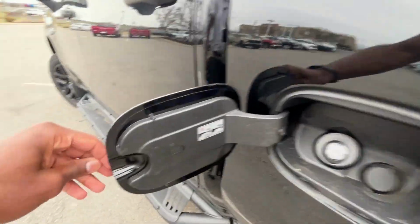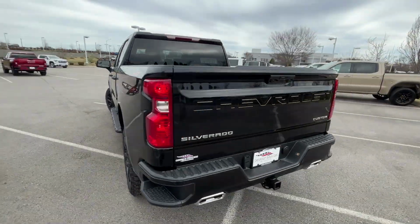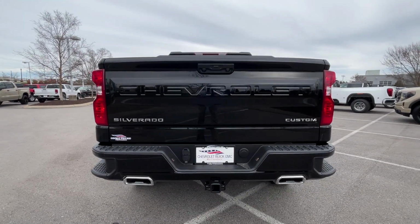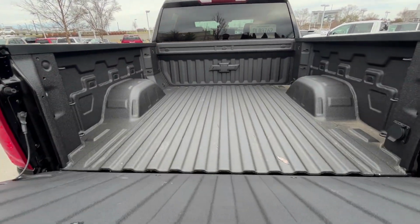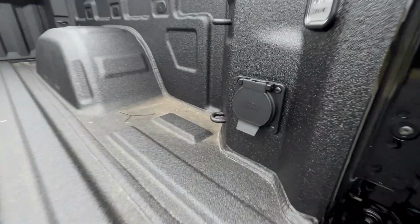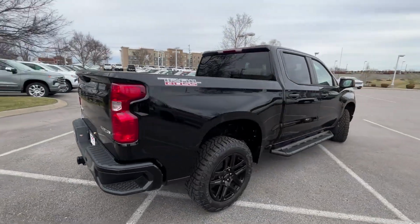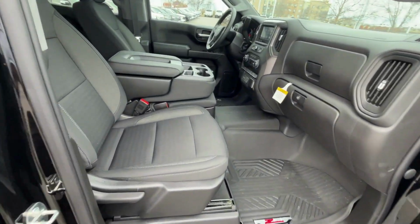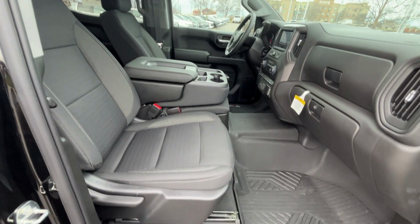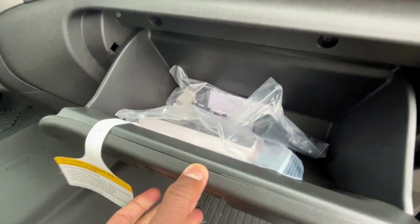Almost forgot the fuel filler here. And that'll just take 87 on this V8, the 5.3 liter at least. Like I said earlier, we get those dual pipes there. We do get the easy up and down tailgate. And then we have a 120 volt in the back. And there's a spray-in bed liner. And there's our manual front passenger seat there. Top glove compartment and then a bottom lockable one with owner's manuals.